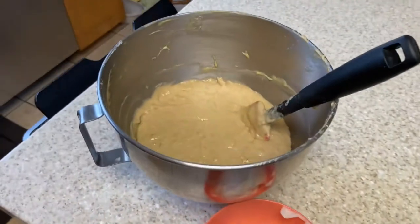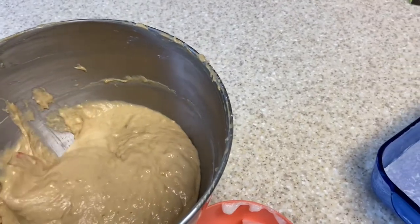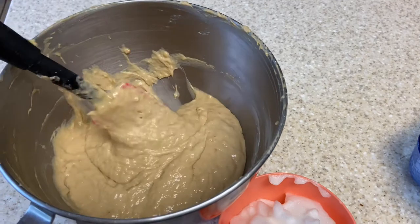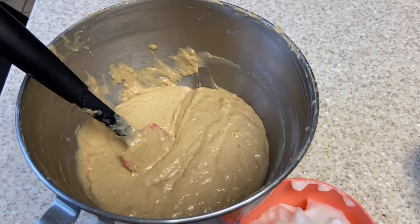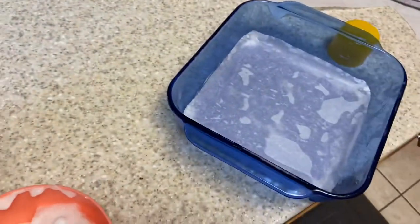Right now, guys, I am making a banana tres leches pie for Pi Day. Happy Pi Day. It's Pi Day. And this is my first time making tres leches pie or cake or whatever you call it, but we'll give it a shot and we'll see how it turns out.